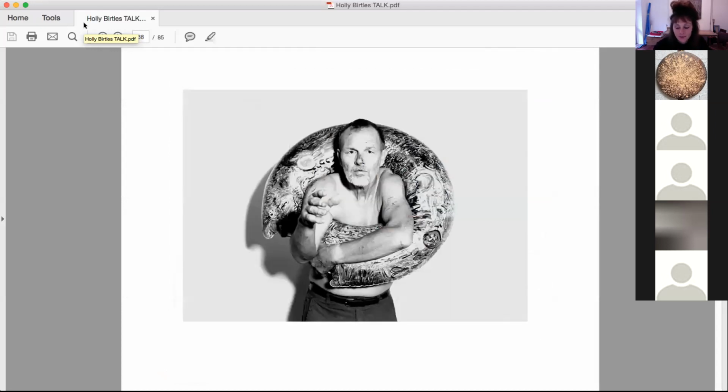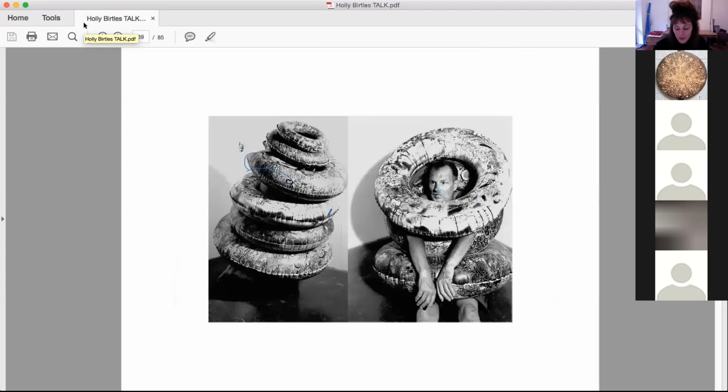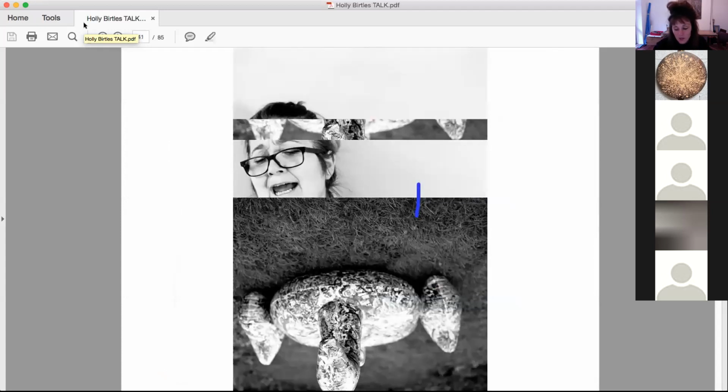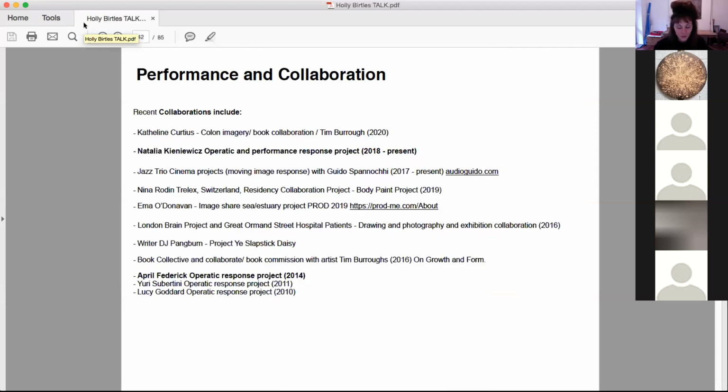This is my dad in a rubber ring sculpture. And there's me. This is quite an old one now. But you can see how the swan is then kind of cut up and how actually the work has changed a little bit because it was more of an accessory and now it's actually more of an outfit.